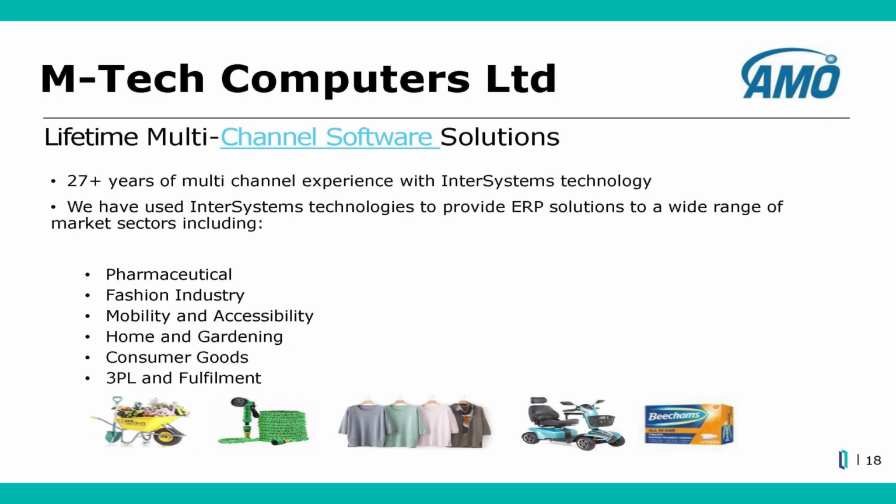I'm just going to explain a bit about our software, our company, our clients, to give you an idea of the different kind of supply chain issues that we have. So MTech Computers has been going for some time. We have a complete range of clients in lots of different industries, so pharmaceutical, fashion, mobility, including 3PL, so we're used to the 3PL customers and their requirements. But that in itself, just the variety encompasses a number of supply chain differences.